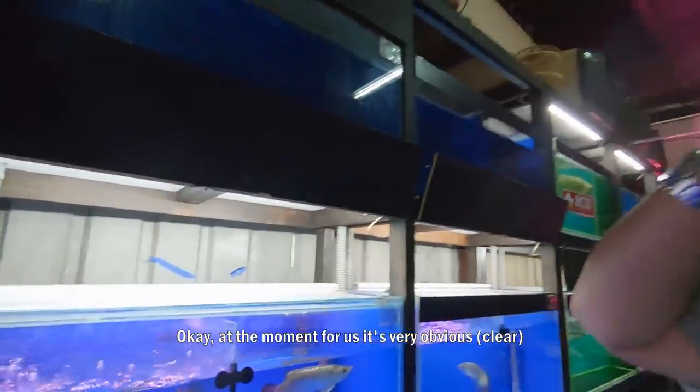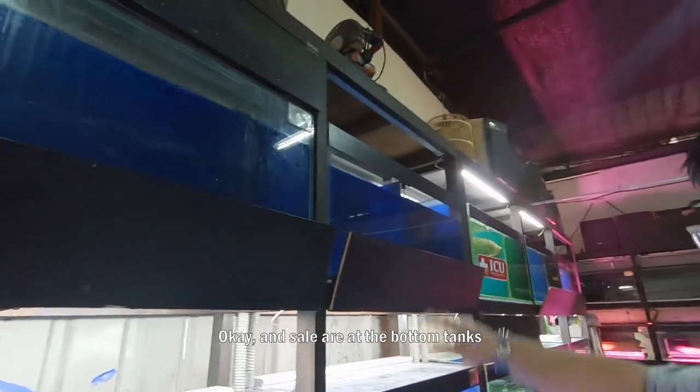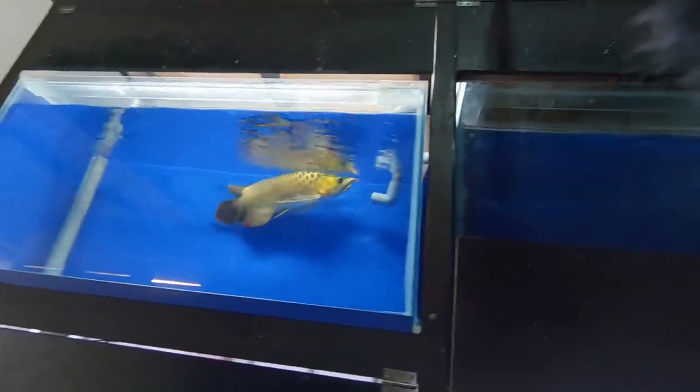So which of these are here for show, which are for sale, and which are here for treatment? At the moment for us it's very obvious. Usually the top ones are all for treatment, and the ones for sale are at the bottom.